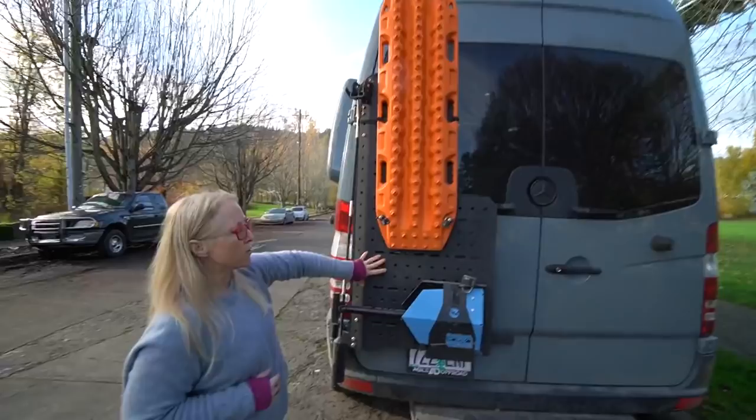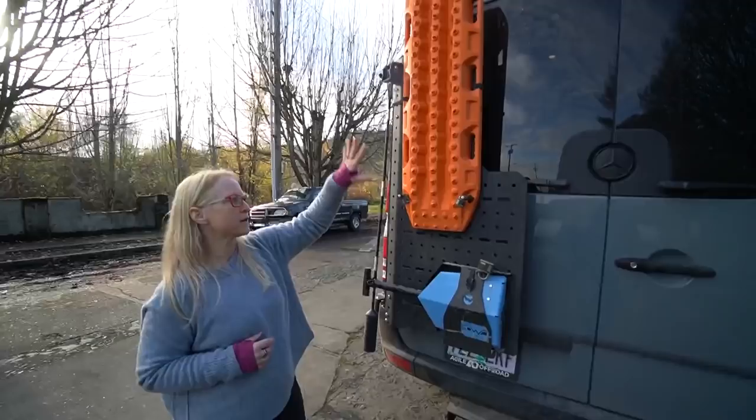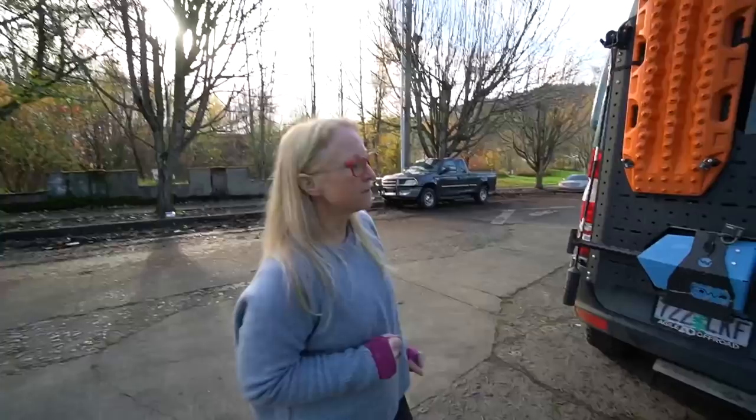This is an Owl Sherpa carrier. And what's great about this is that we can take these off, put the bike rack on and haul the bikes when we want to. So we love the configurability of this Sherpa carrier. And you might be doing something else here. We haven't decided yet. Possibly. We might add a little bit, a little extra storage. We'll see.